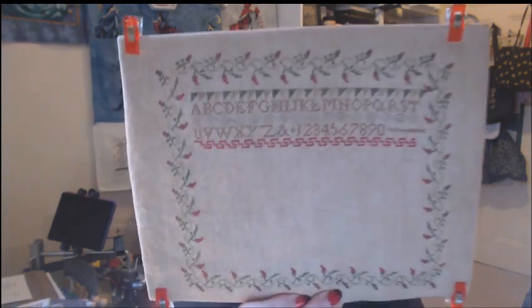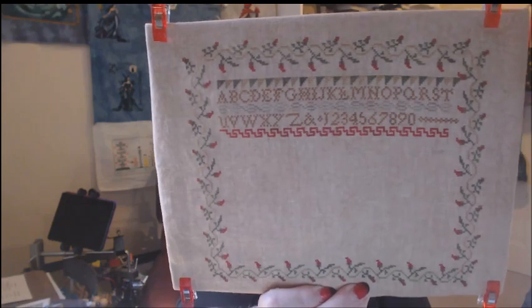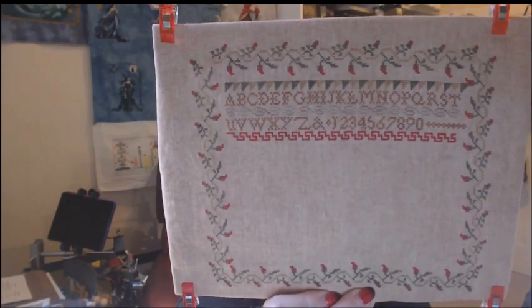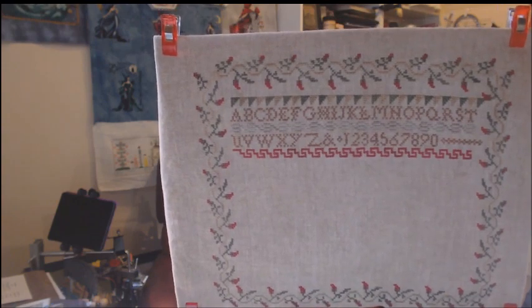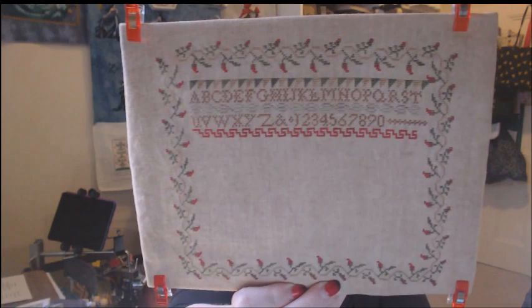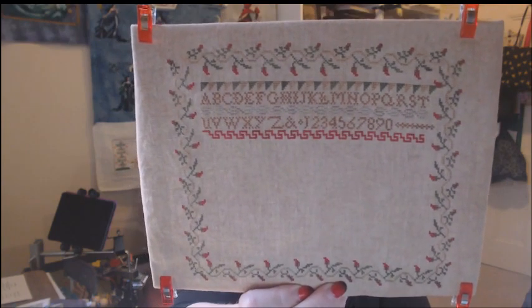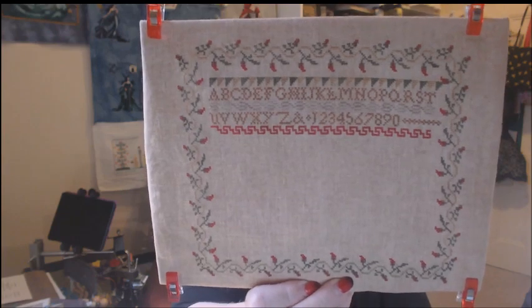I had last month all the chili border done. I managed to get 5 rows of the sampler done this month. It is lovely, and not only is it lovely to stitch on because I just enjoy the pattern so much, smelling the coffee is really nice too, Jay, when you work on it.